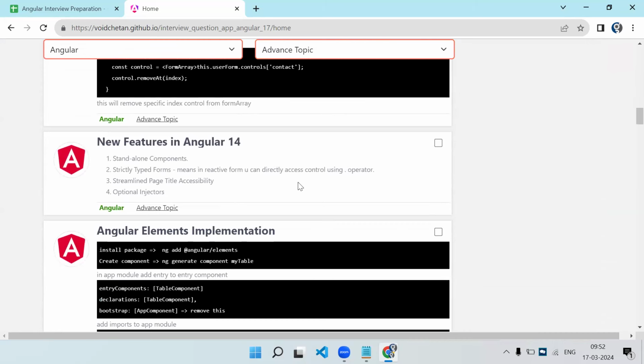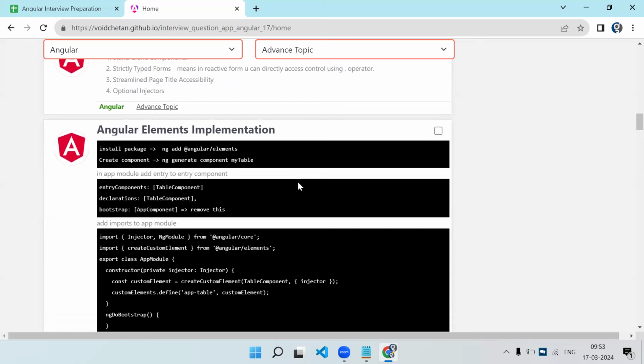New features in, currently we have 17, right? Again, in 17, so many new things are there. So you must prepare those. Even if you don't know in detail, at least you should know what the new things in Angular 17 are. Everyone is asking that. Even though their project is not with Angular 17, they will surely ask, what is new in Angular 17? Just to check whether you are aware of the new things or not.